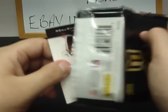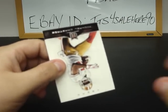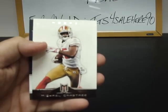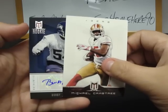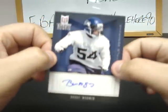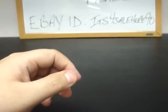And we are down to the 10th and final pack of this box, and the 20th and final pack of this break. We're going to start it off with Josh Freeman and Michael Crabtree. And our final hit is going to be a rookie auto for the Seahawks, Bobby Wagner. Bobby Wagner for the Seahawks, numbered to 399.